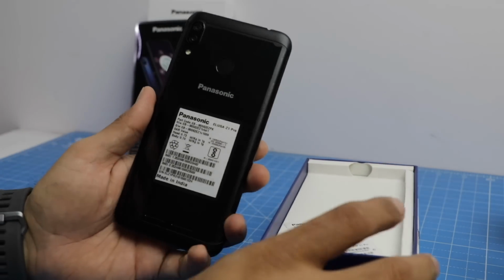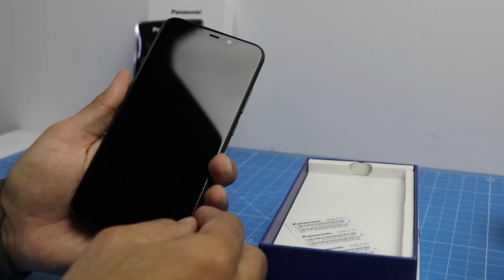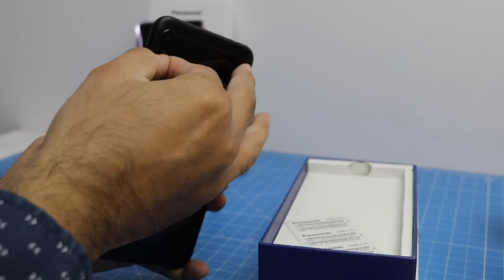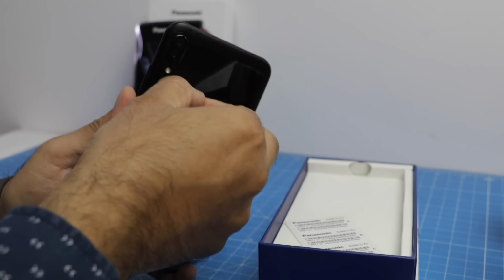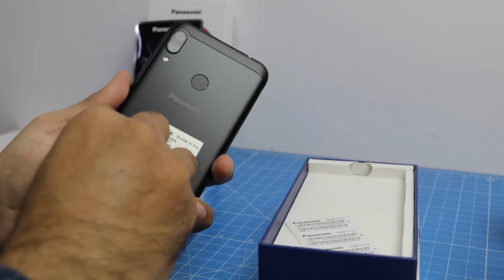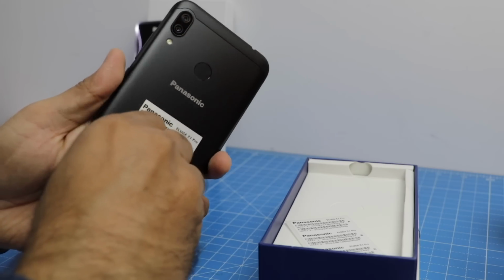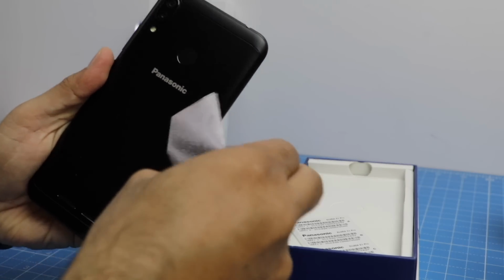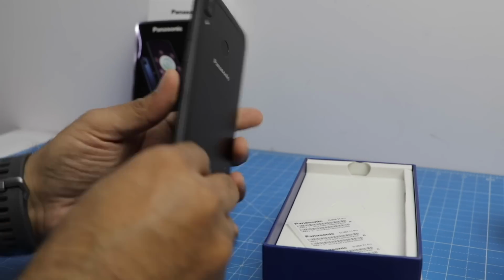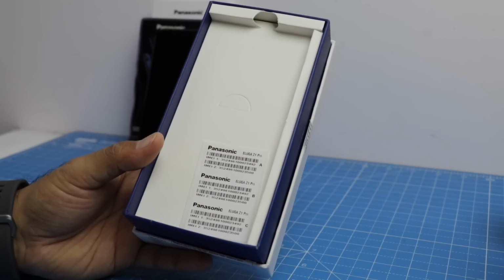And this is the black color of the Eluga Z1 Pro, and it does look quite good in terms of design. There is a plastic protecting layer at the back, so let me just quickly peel this off. This is a metal design which does look quite good and premium. Panasonic branding here, fingerprint scanner. I'll show you the phone closely in a little while. Let me first show you what else you get in the box.